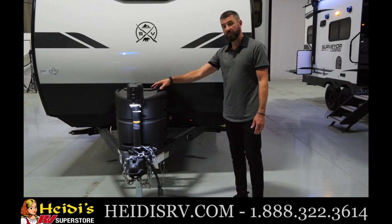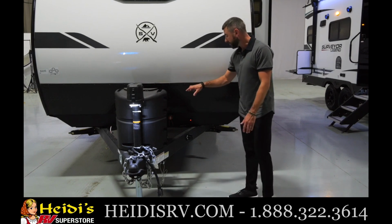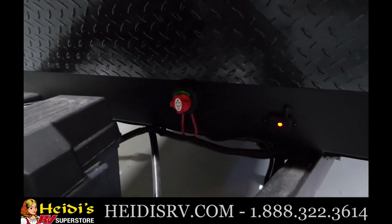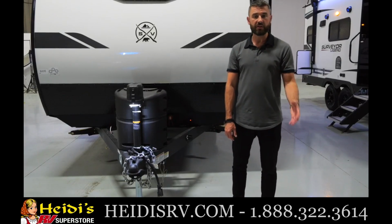You've got a single propane setup on these single axles. Keep that in mind. Single propane setup, but it does come with the cover. Very nice feature. And then you've got two great features here. Battery disconnect, which you're going to see on all of our products, but standard TPMS, standard tire pressure monitoring, you're going to see in 2023. This is going to be an incredible feature for you.